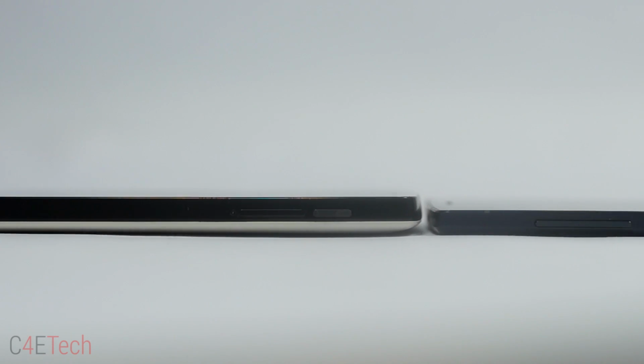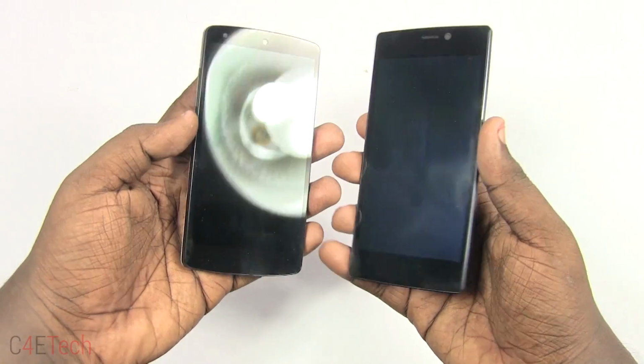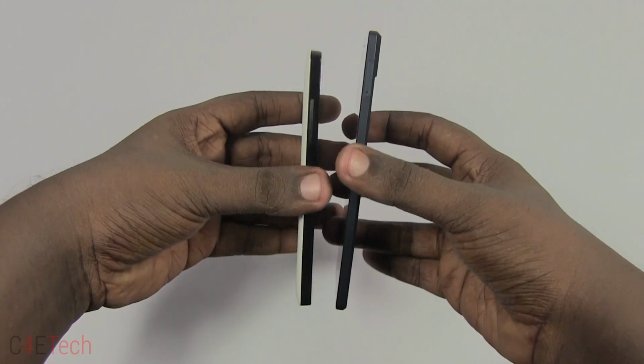Moving on, we've got the Nexus 5. This phone is at a thickness of 8.6mm, although if you have one of these models where the front of the phone is black and the back is white, the phone actually looks a lot thinner than it actually is. Although the Nexus 5 does feel a lot lighter in the hands, mostly due to the fact that it uses more plastic compared to glass and metal on the S5.5.